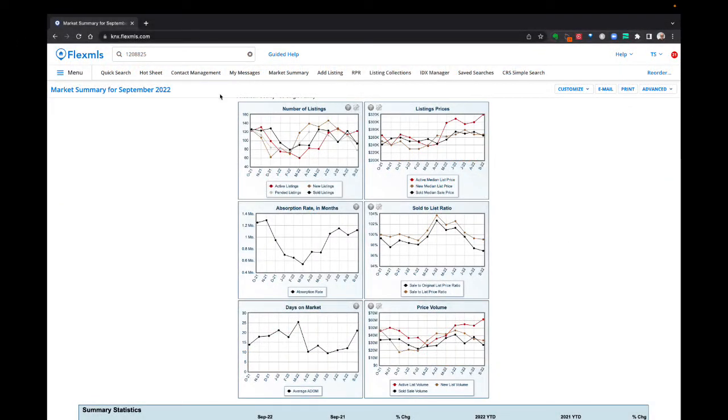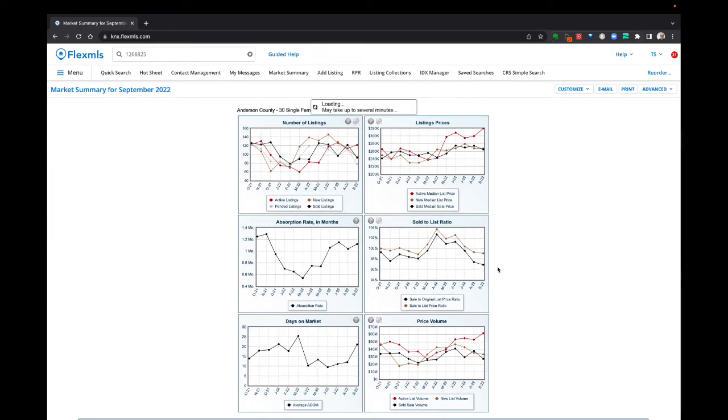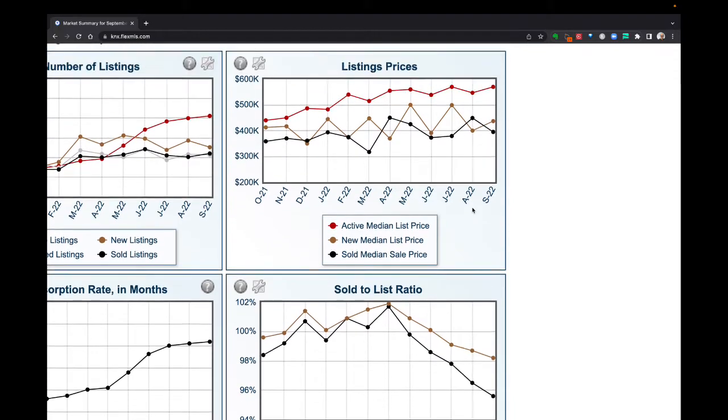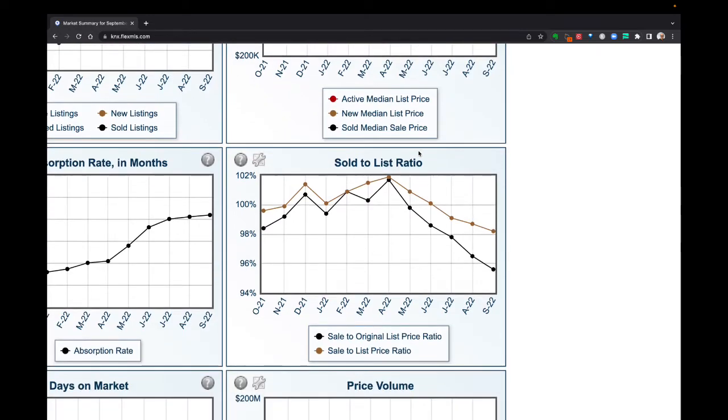Let's take a look and see what those numbers look like in Loudon County through September. Listing prices have just kind of bounced around. The active median list price kind of just slowly trended up, and then the new median list price has kind of bounced around a little bit, and then the sold median list price has just kind of held fairly steady, and then just kind of bounced up and down. So basically staying fairly level. But again, the sold to list price ratio, while we were seeing everything at about 100% or above, more negotiation happening as this line continues to trend downward, showing more negotiations.